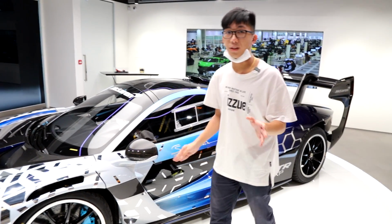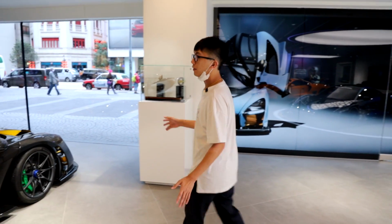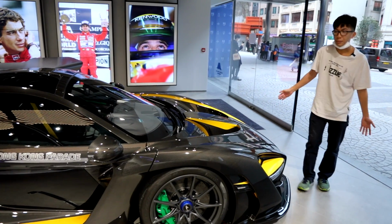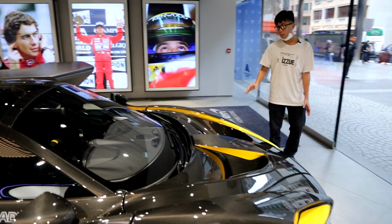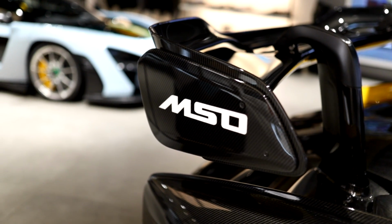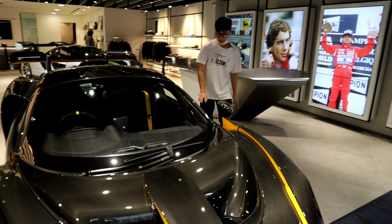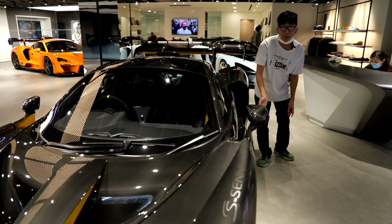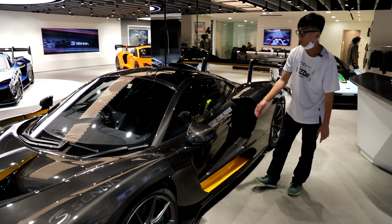After we finish talking about this Senna GTR, in front of it we have this Senna, but this is not a normal Senna. This one is the Senna in carbon theme. What carbon theme means is that it is in exposed carbon fiber. As you can see, each part is in exposed carbon fiber. Everywhere is the carbon fiber weave, except this window. You can choose either carbon fiber or window, but this owner has chosen window so that you can see something on the road when you're driving.